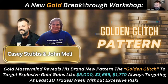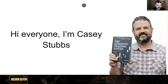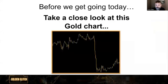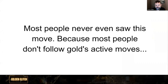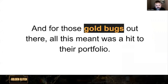So, my name is Casey Stubbs, and before we get going today, take a close look at this gold chart. What you are looking at is a massive move to the downside. Most people never even saw this move because most people don't follow gold's active moves. And for those gold bugs out there, all this meant was a hit to their portfolio.